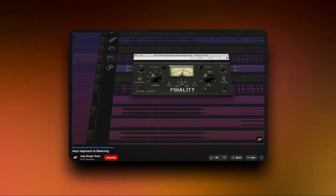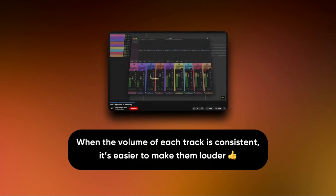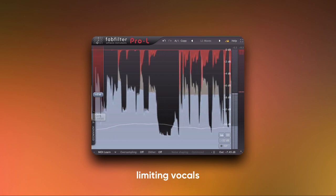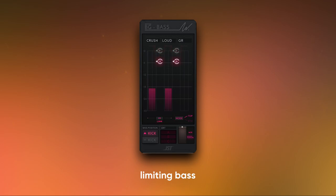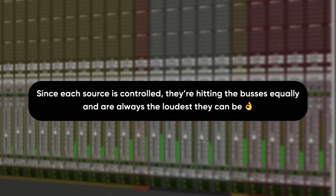Getting the loudest mix starts with the loudest tracks. If you've seen my video on balance, you'll know that I like to use dynamic processors to do my gain staging. This has an added benefit. When the volume of each track is consistent, it's easier to make them louder. Check it out. Since each source is controlled, they're hitting the buses equally and always the loudest they can be.